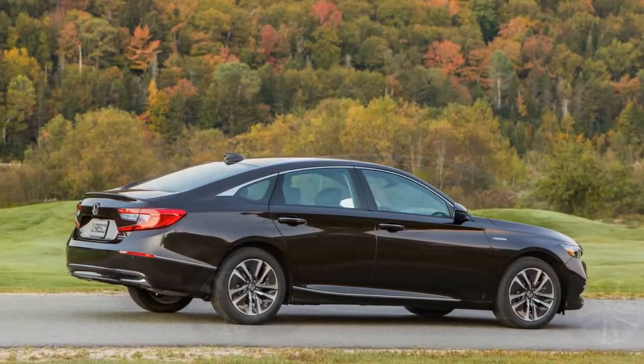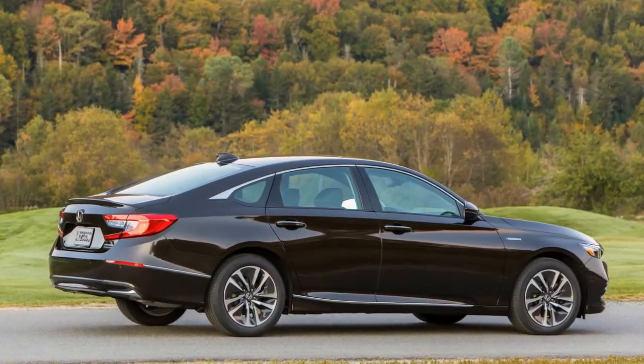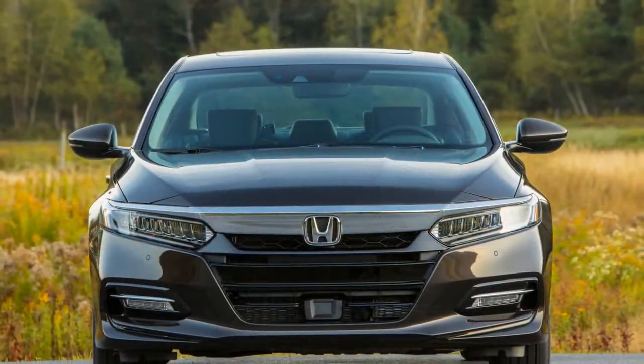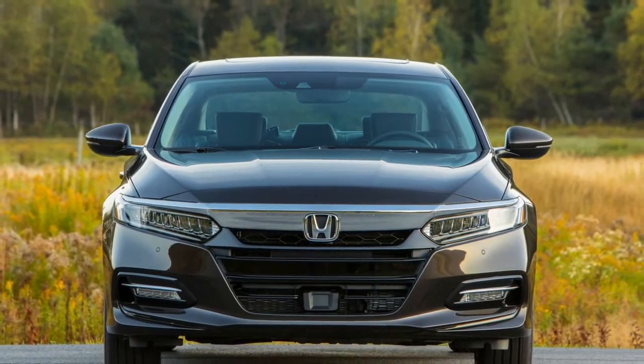The all-new 2018 Accord is a standout sedan in any of its gas-only variations. Like so many of its predecessors, it feels and drives like a more expensive machine. But that hasn't translated to success for the hybrid versions.